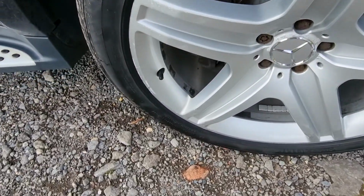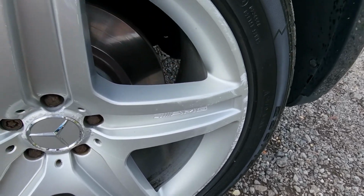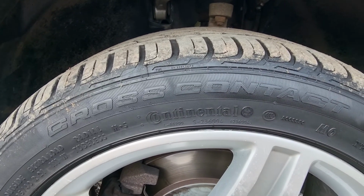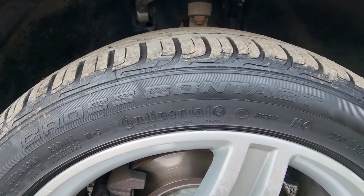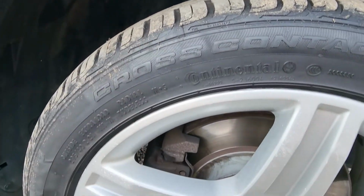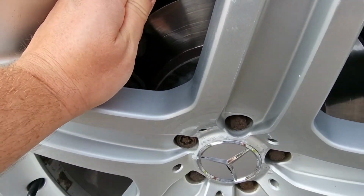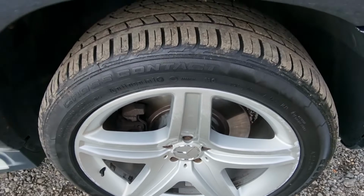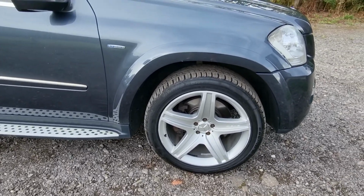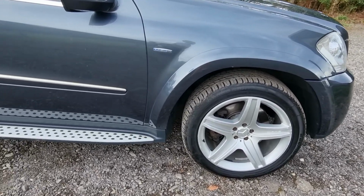Otherwise, she's all good. It's got these absolutely monstrous 21-inch wheels, and there's a bit of curbing on this one here, but it also has a matching set of these Continental CrossContacts, which are nearly new, so there's loads of life in them. You can see loads of tread on there. These front brakes aren't very old either. There's a tiny little lip on the edge, but the pads are nice and thick. These wheels are my favourite wheel on these cars. A lot came with 20-inch wheels, which just look like shopping trolley wheels because it's such a big car. They just don't fill the arch enough.